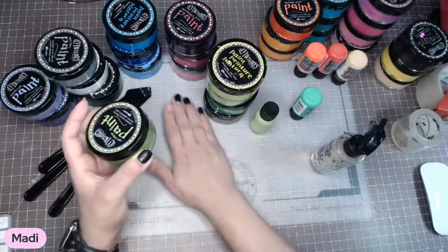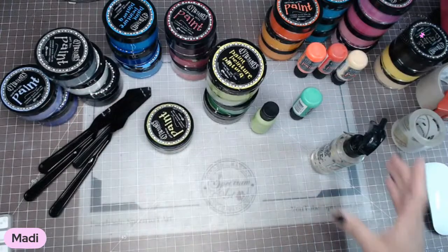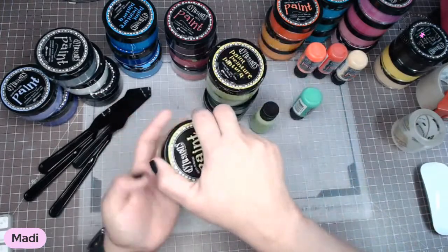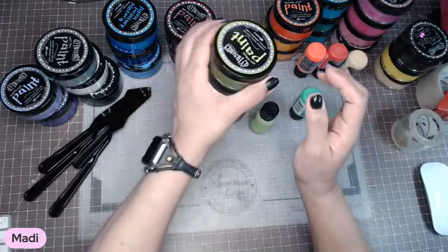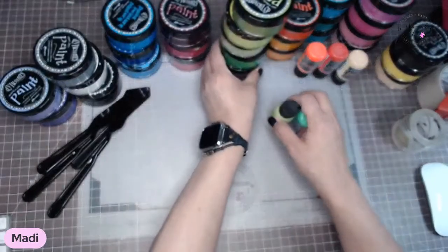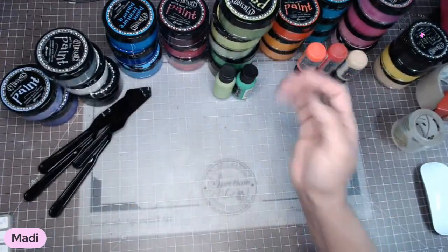So they changed the bottles because I guess too many folks were complaining that their paints were drying out. And again, it's because it has a very large opening where it's constantly being exposed to air. So these are the new bottles. So those are all the greens that I have.